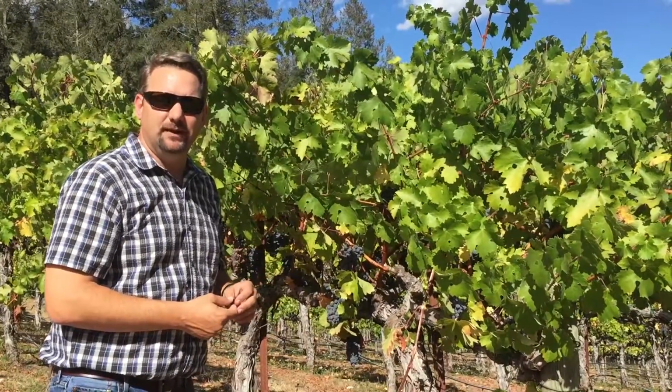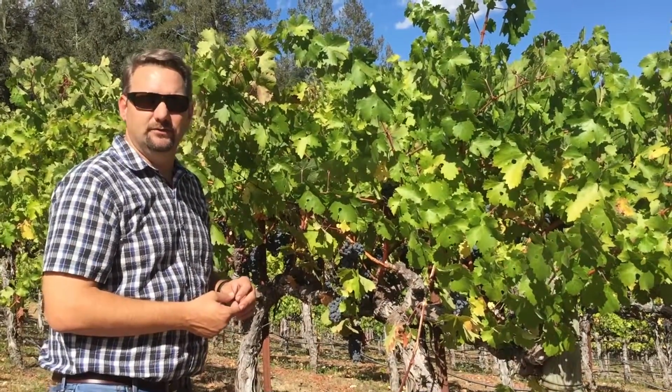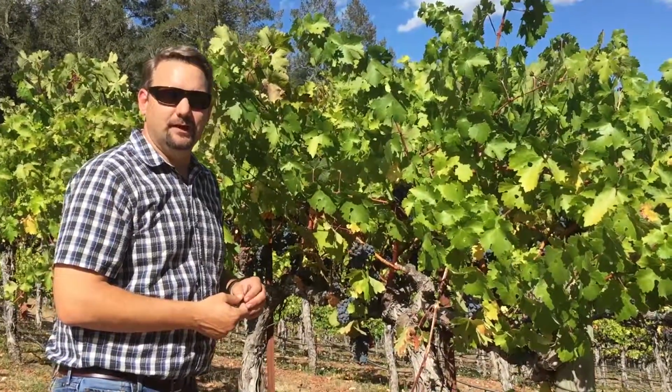We do have a couple heat spikes coming. We'll have weather up in the high 90s to the hundreds this weekend, and we'll see how it goes after that and check it again next week.